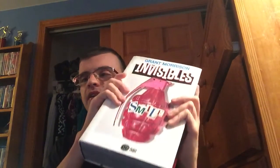Those Fantastic Four 1 and 2 omnibuses are the full Fantastic Four by John Byrne, if you're not including that Thing series by John Byrne. Why was that so hard for me to say? This is the complete Invisibles. I got this for like $100, but it was $150 list price.